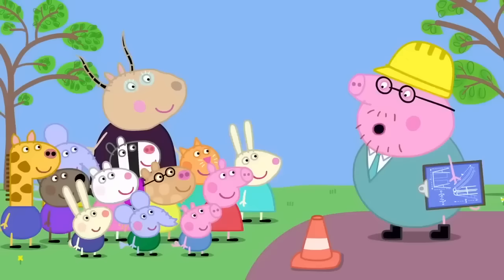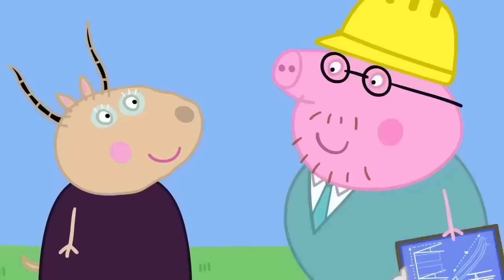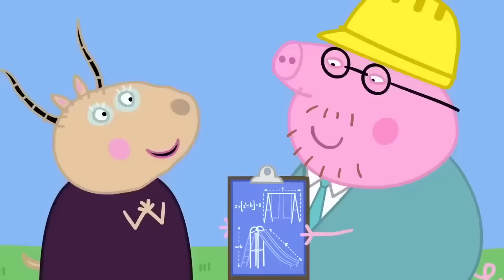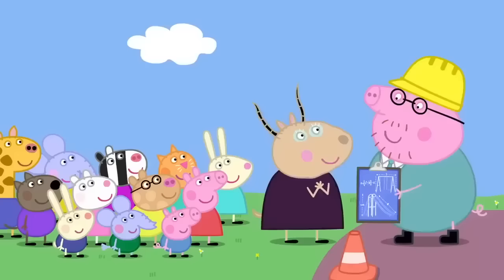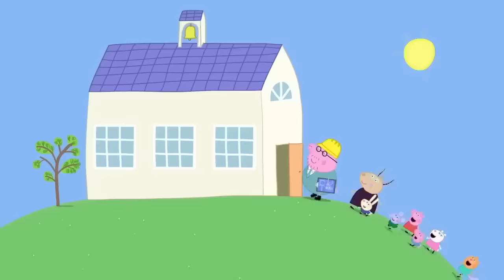It looks like Mr. Bull is doing all the work. Mr. Bull just builds the playground. I do the hard bit, planning it all. I've worked it all out with science. That sounds very interesting, Daddy Pig. It is. Would you like to teach the children some simple science? It would be my pleasure.